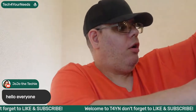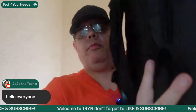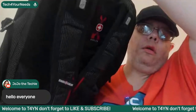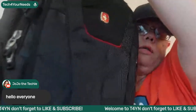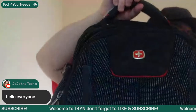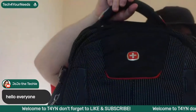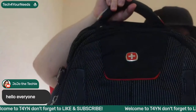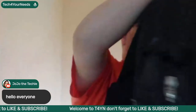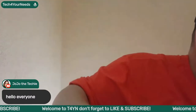This is the Airflow from Swiss bag. Put it right here. It's very compartmentalized. Got a lot of stuff. Y'all can see it. Swiss bag. Very expensive, $100, but I only paid $25 because I had a gift card. I'm going to get into it in a minute.